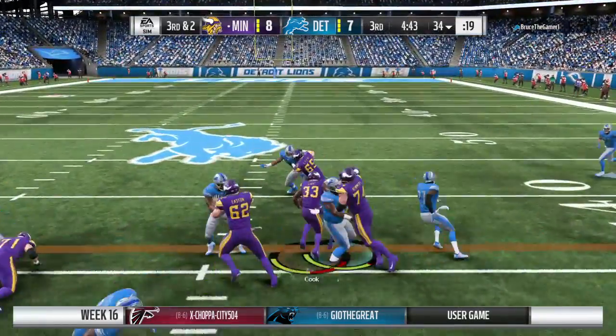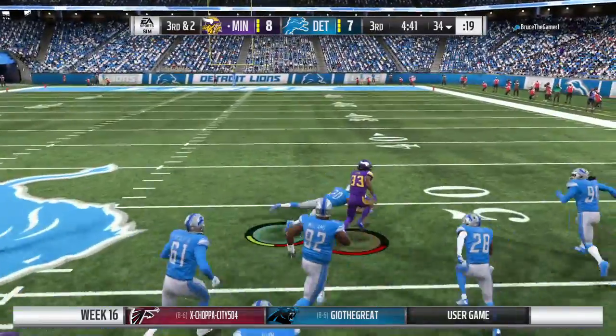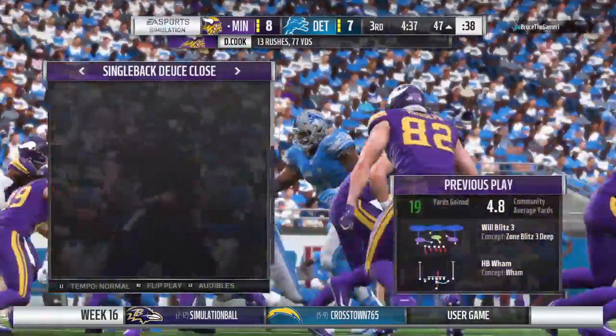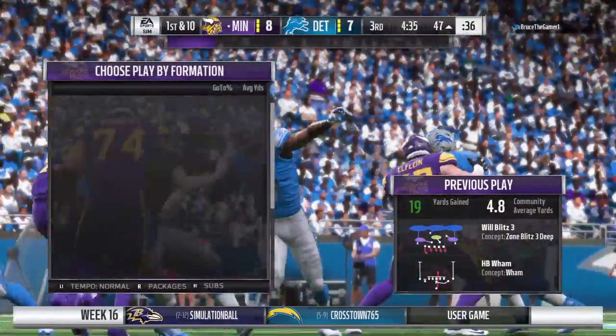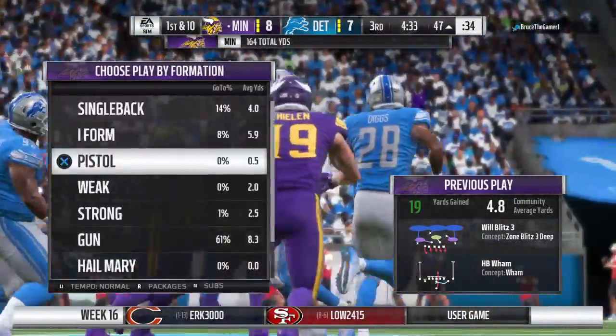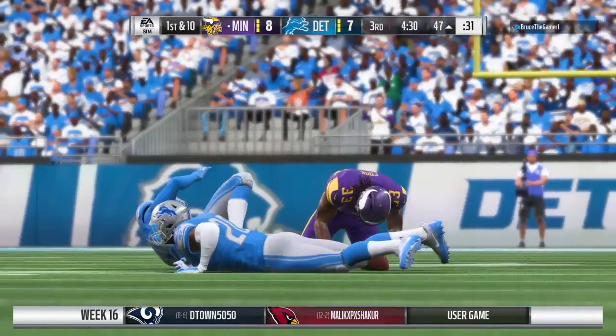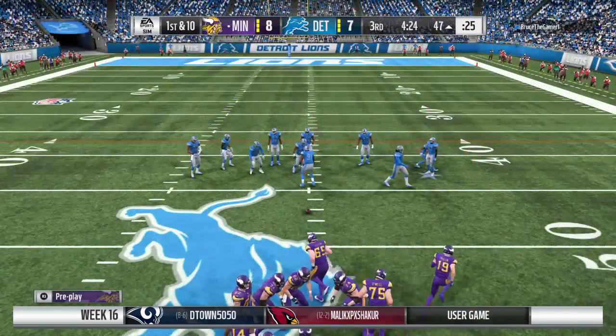They'll run it. Here's Cook. And some space here. That good for 19 and a 1st down. Now, this is an example of breaking down a defense because on a lot of these runs, he's getting past the point of attack, and guess what he's doing? Forcing the secondary guys to have to make a lot of tackles.